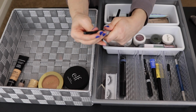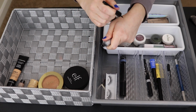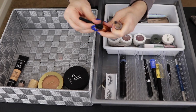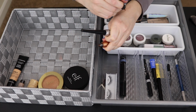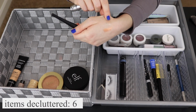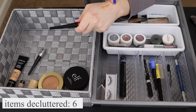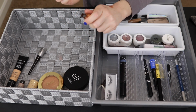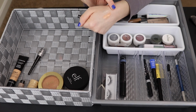I always tell myself I should keep them and use them, but they're kind of sheer and I never use them. Yeah, I'm definitely gonna let go of the silver one. That one's barely showing up there. The bronze one, I know this is meant to be a liner. I could use it as a liquid shadow. I just know that I'm not going to.